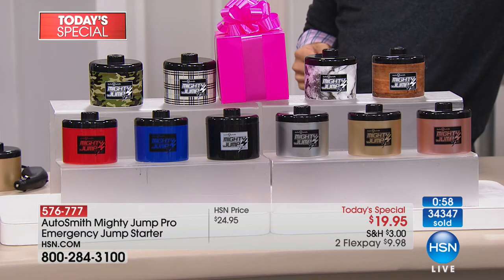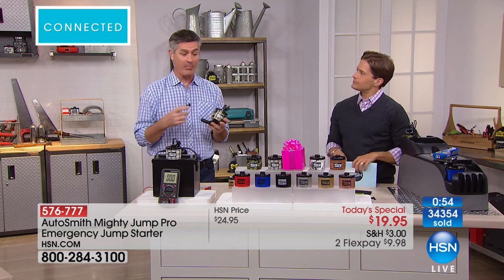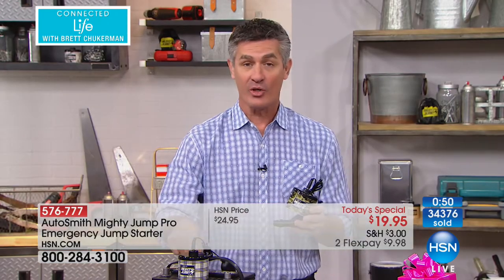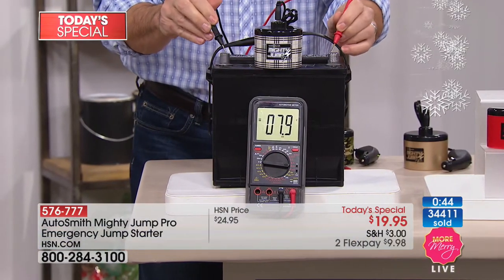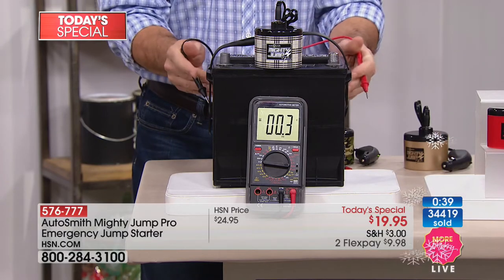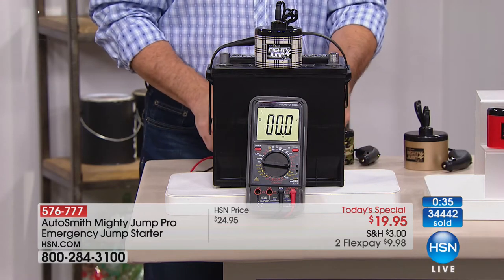Why don't I show everyone again what we're talking about? We're talking about the great technology in here and how we're delivering that power in this really small but mighty package. So I'll show you this full-size battery. This is your 12-volt battery, and I've got our voltmeter out front. When we measure the volts out of our big 12-volt battery, that's it, 12.5. That's the car battery, at full function. Yep, exactly.